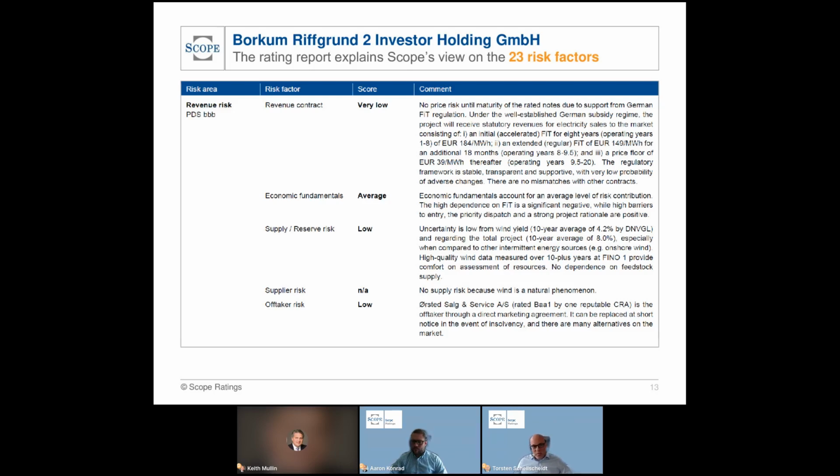With regard to Borkum Riffgrund 2, for example, we have scored revenue contract risk very low, quite easy. We have no price risk here in this transaction. So, I mean, there is no risk coming from the revenue contract side. Economic fundamentals, on the other hand, was only scored average. The reasoning behind that is that we have, of course, a significant dependence on subsidies. So for that reason, we score this average.